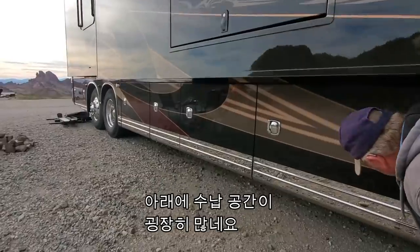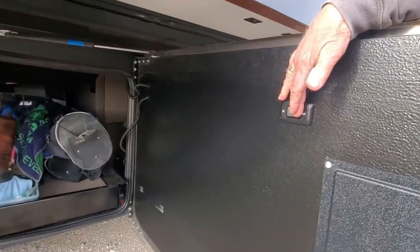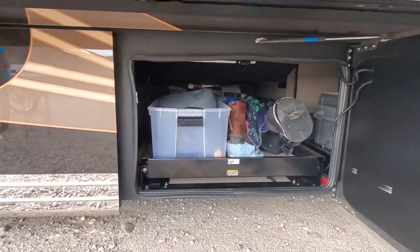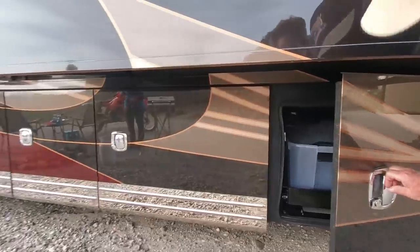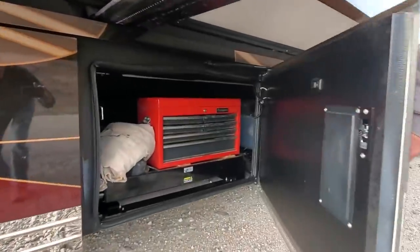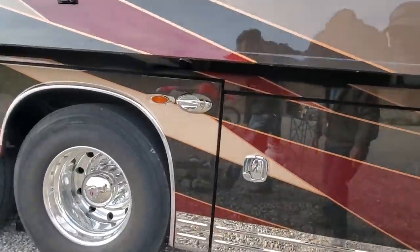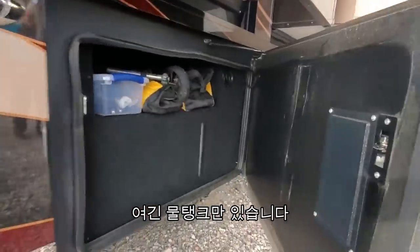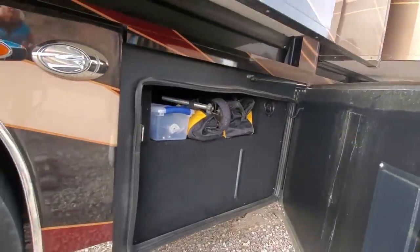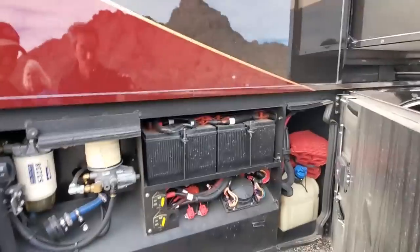There is a lot of storage underneath. There's more than in my old motorhome. There's a button, and an electrical slider comes out. But you always hit your head on this. And a toolbox. Can I see inside? Two 3000 watt inverters. And this is nothing but a water tank. How many gallons? 100 gallons, that's fresh water. And then dual axle, two tires. And this one, batteries.